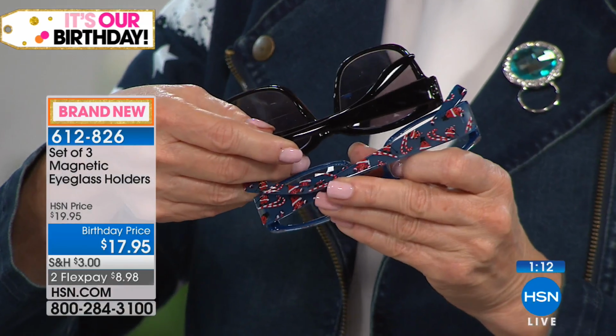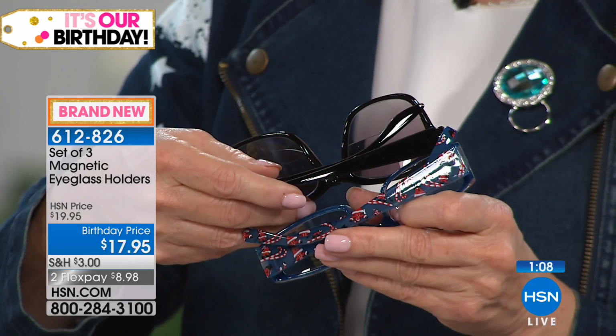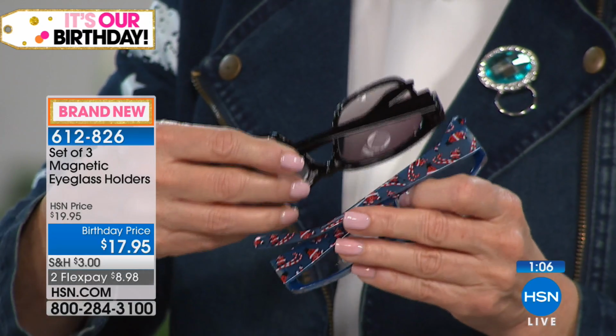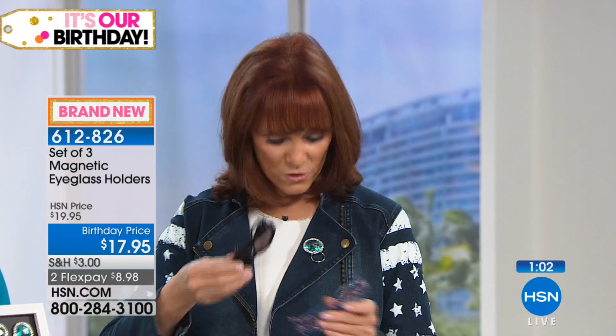So you can see, I want you to see these. See how the arms are a little bit thicker. So it can fit thinner ones too, maybe some from the dollar store, because I lose them all the time, you know, for the cheapies. So those will fit, but these are Jeffrey Banks and these are Joy Mangano's.